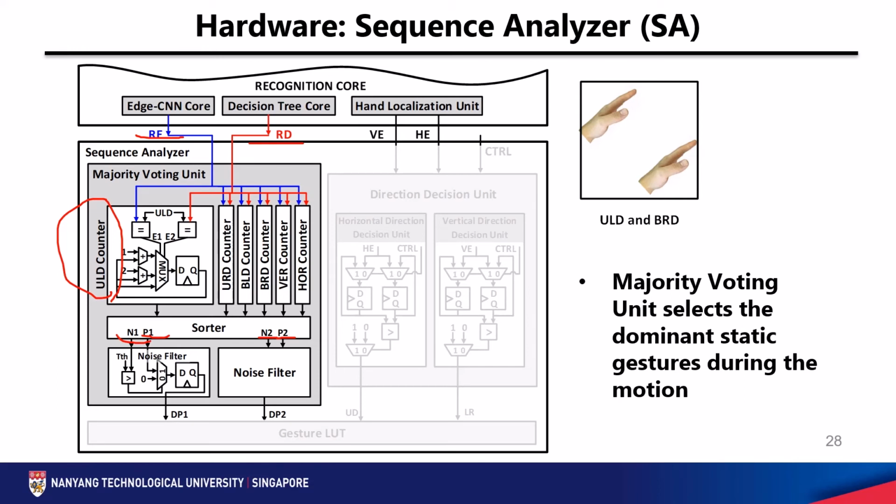That means this system is error tolerant. Even though there may be some misclassified gestures, they will be neglected through the majority voting. The noise filter will check whether the two static gestures are caused by misclassification. If the counter value is larger than the preset threshold, the static gestures P1 and P2 will be output as the dominant static gestures DP1 and DP2.